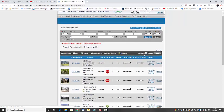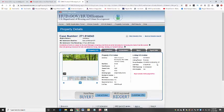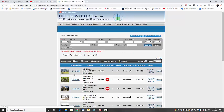So let's jump on here and find a property that we can look at. Let's see, that one is uninsured. Okay, this would be a good one to chat about. Uninsured. When you see a property that's uninsured, it's kind of a unique one in that something's going on with the property that makes the FHA appraiser say that it needs too much work, too much damage, or something that HUD will not insure that property. But that's not what I was looking for, but that's one of the statuses. It's a rare status. It doesn't happen too often.